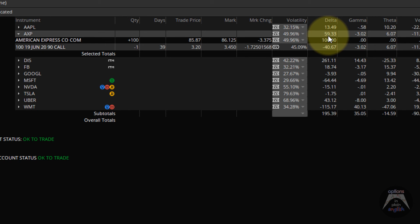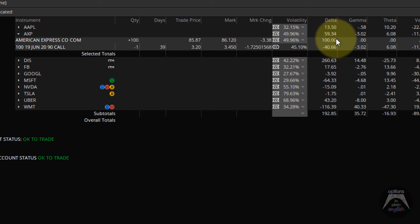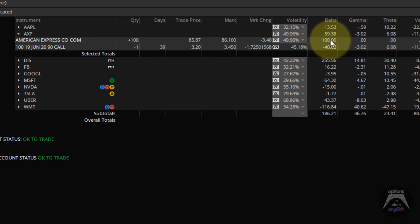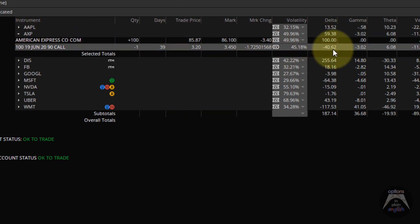Now, 60 positive deltas is a bullish strategy regardless of the fact that you are selling a call. So it's important to understand that a covered call is a bullish strategy, but it's considered a bullish to neutral strategy because you don't think it's going to go too much higher. Otherwise, you would have stuck with the stock. So you just add up the deltas for the individual components because it's the same underlying. You can't do that across underlyings, but for the same underlying, you can just add them up.